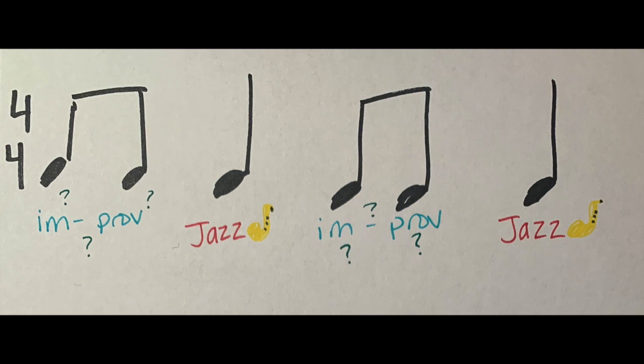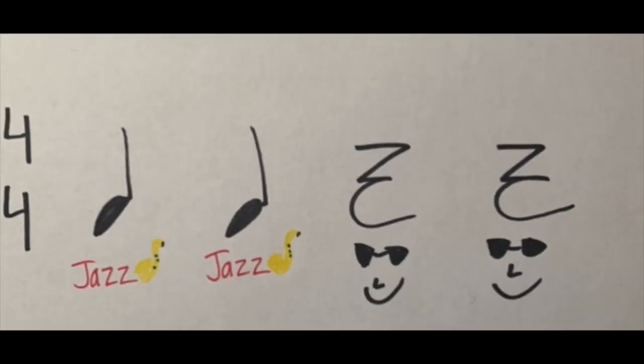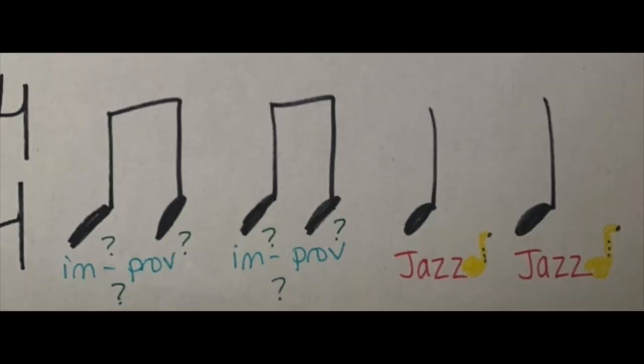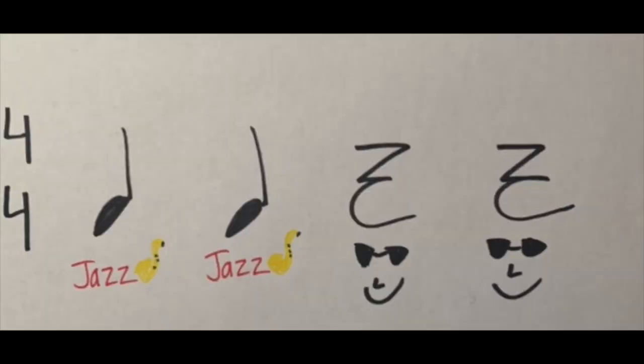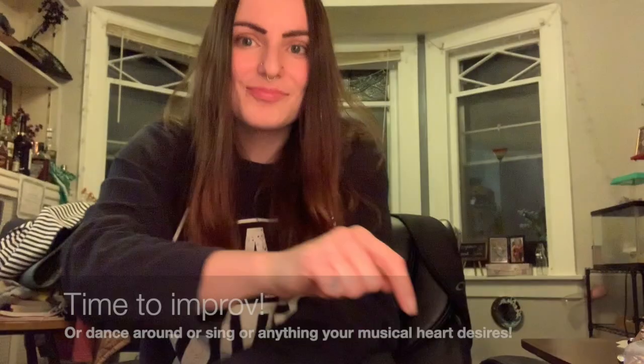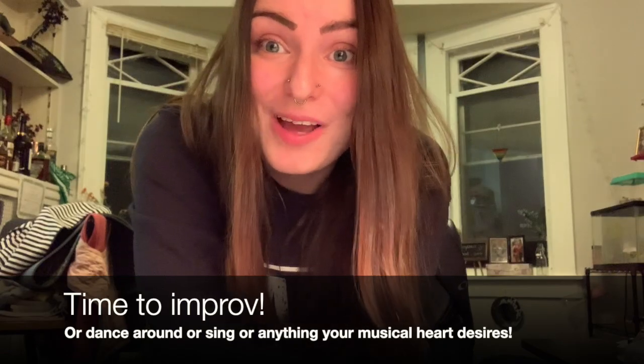Improv jazz, improv jazz, improv jazz, improv jazz, improv jazz, improv jazz, improv jazz, improv jazz, jazz, jazz, jazz, improv jazz, improv jazz, improv jazz, improv jazz, improv, improv jazz, jazz, jazz, jazz, improv jazz, improv jazz, improv jazz.